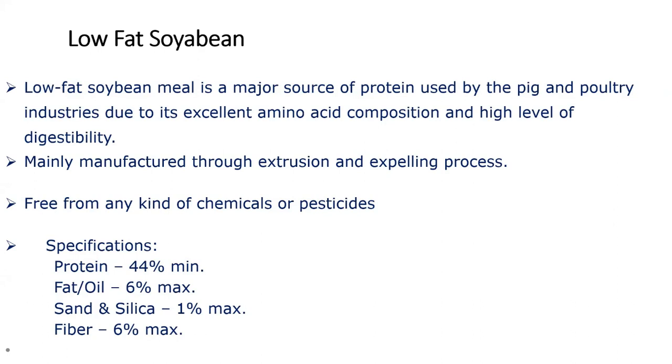This concept came because the investment in the extruder and expeller is not much. In India, I think it is around 1.5 crore INR.